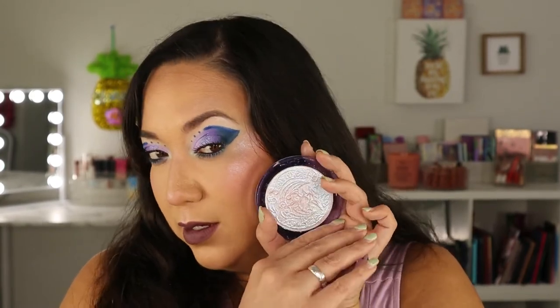Like, I love it so much. But what I did off camera was I went in with the Udine's Eye highlighter in Lavender Dream. I just felt like this was so appropriate for this look. It's a lavender highlighter. It's so pretty.